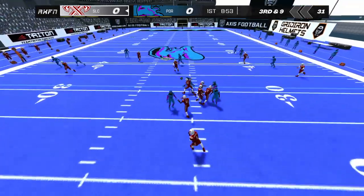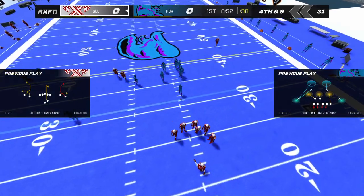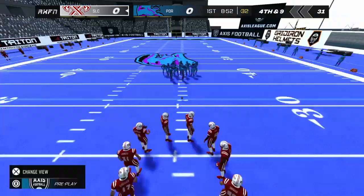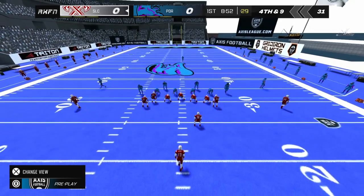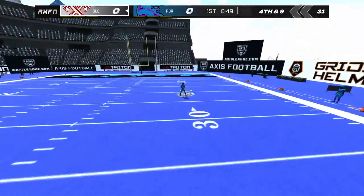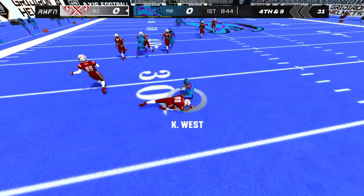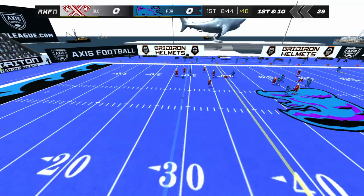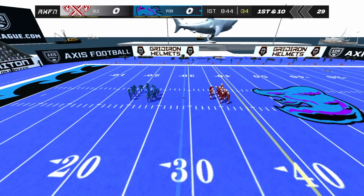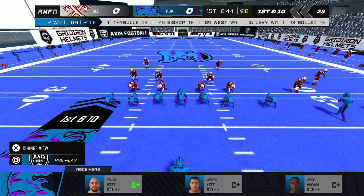Number 8 steps back into the pocket. He can't make the catch. Hike. The punt's away. The kick is caught at the 23-yard line. Makes the return up to the 28-yard line. The home team will start from the 29-yard line.